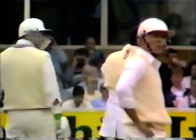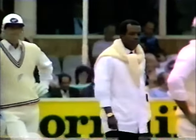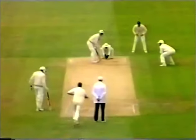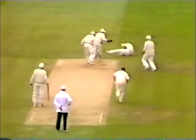There's 4 off something. Off the bat, no. Byes, in fact. That's a strange one. Jack Russell's not too impressed with that. But not all that many runs to play with as regards the follow-on now. Just 51 of them. Oh, and caught.